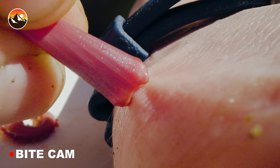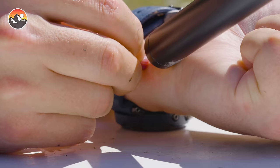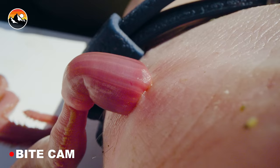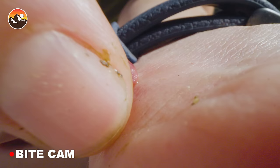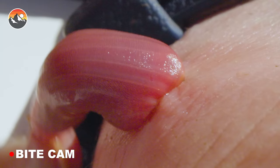Oh, I can't get him off. Yeah, he's got me, you see that? Keep rolling, keep rolling. I'm gonna try to pry him off. He's really latched on. Come on, let go, let go. He won't let go. Gotta get him off.